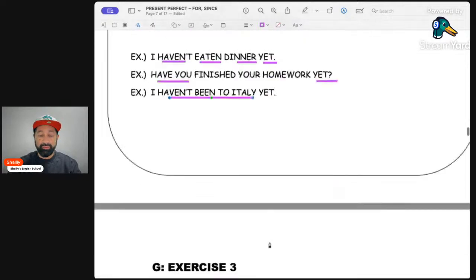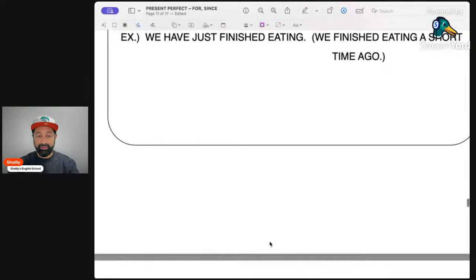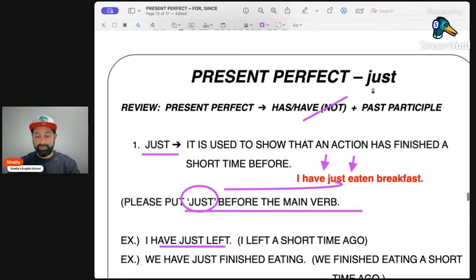Now, let's look at the last one, which we did yesterday. Yesterday, we practiced just, and you can see I've already got all of my board all colorful and marked up from yesterday.